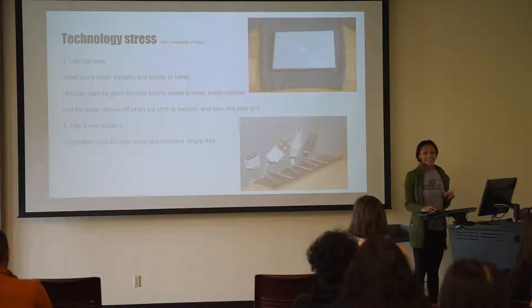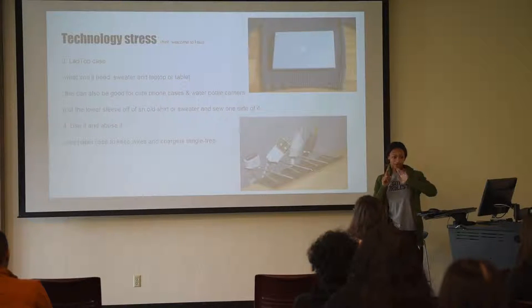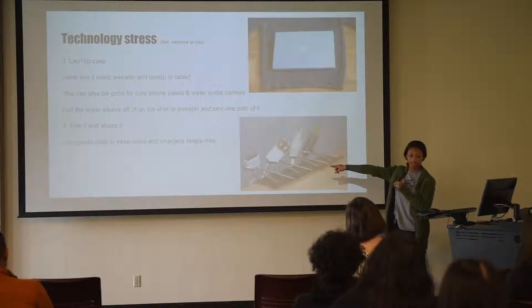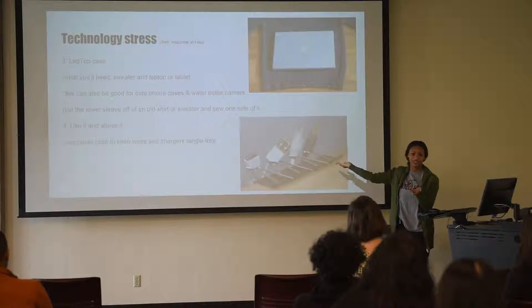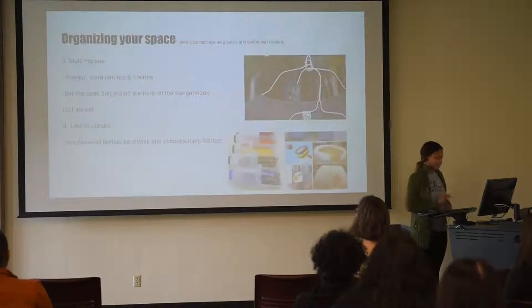And another thing is to use and abuse paper clips. They are used for more than holding the paper together. What you can do is organize your chargers on your desk or office tables, and it makes it so they don't tangle. Some things you guys can use, tangle free.